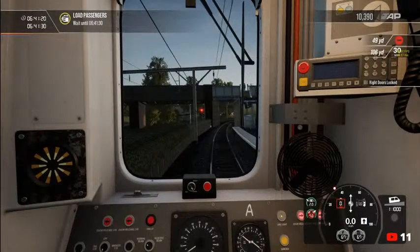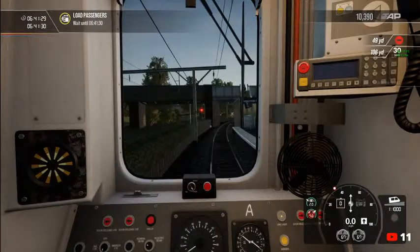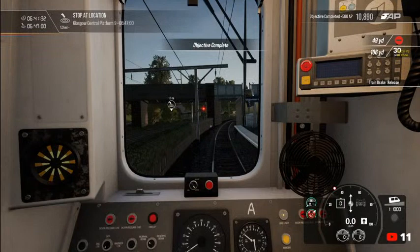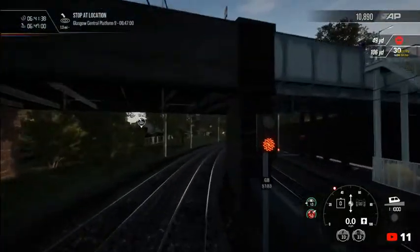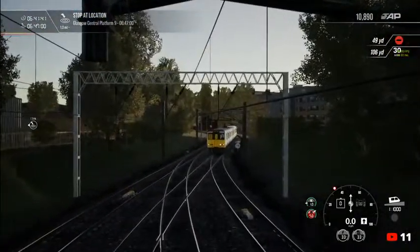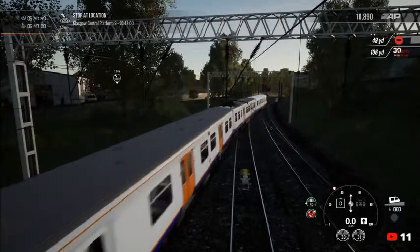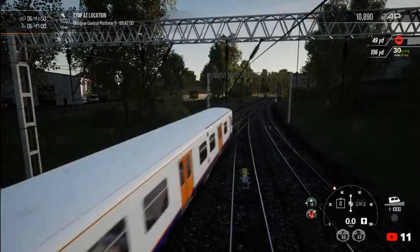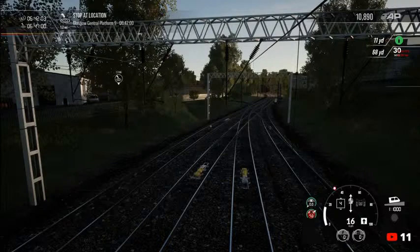Oh, we can go now. Come on, let's... oh, well, we can't really because there's a signal at danger, but still, I'd like to get moving as fast as we can. I assume we're waiting for you? Actually, we'll leave the brakes on. Yeah, I assume we're waiting for this little blighter, which is in the lovely London Overground livery. But you've got to get out of the way, son, because I'm coming through. Right, and off we go. Not wasting any time. We've got 5 minutes to go 1 mile. Seems a little bit excessive.